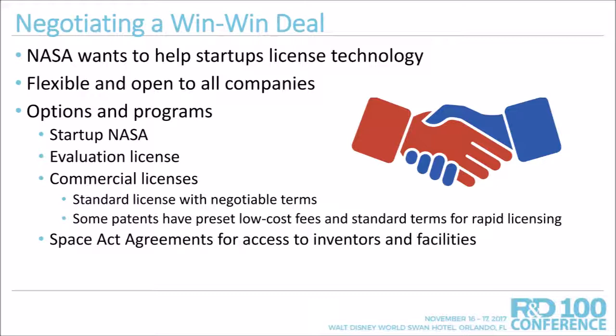We're aware of what businesses need to do in order to survive and be successful, so we take all of that into account. If you're a startup but you're also looking for exclusivity, then we are able to be flexible with what those options look like. Like I said, we want it to be a win-win deal.